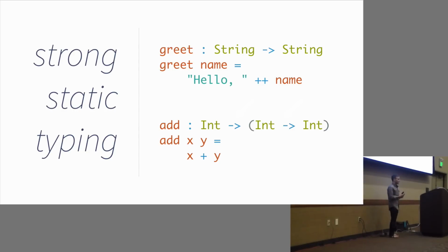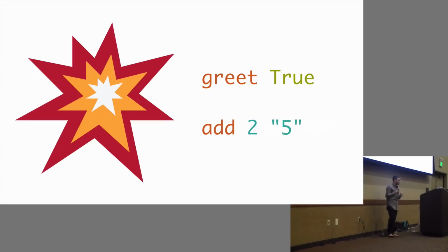So what's the benefit of typing all this boilerplate? Well, now, if I try to invoke the greet function with a boolean, or add with even just a string, my code will not compile. I can't even run it. Compare that to JavaScript: if I accidentally pass in the wrong number of arguments or the wrong types, either it's going to blow up at runtime or it's going to produce some weird type coercion bugs. We can avoid all of those bugs right at the start by not allowing the application to compile, thanks to strong static types. That's really beneficial.